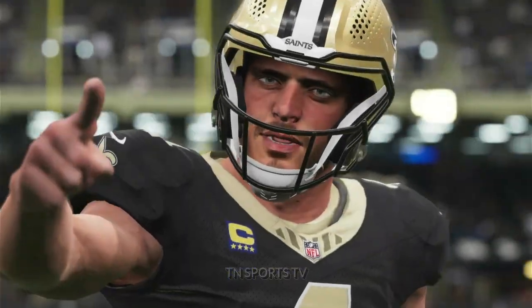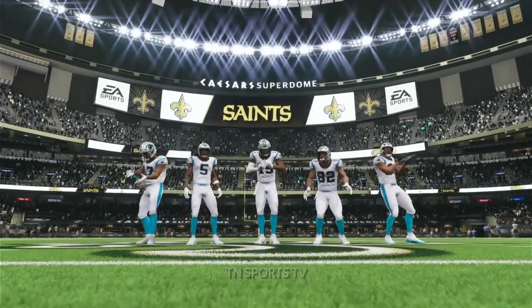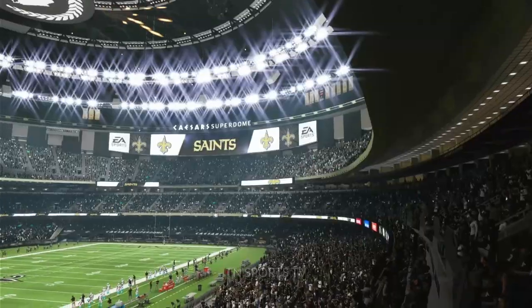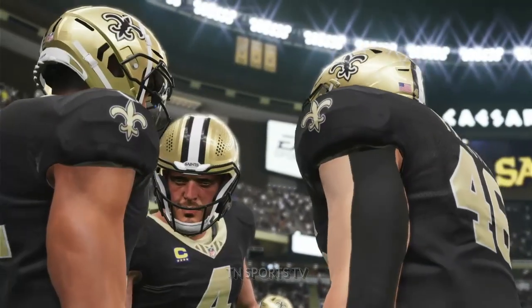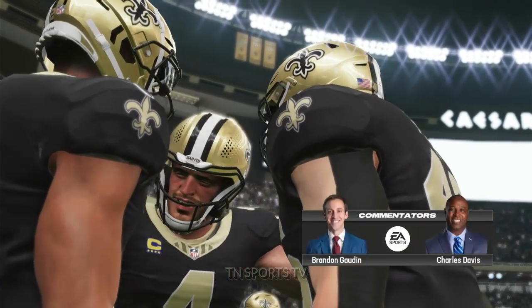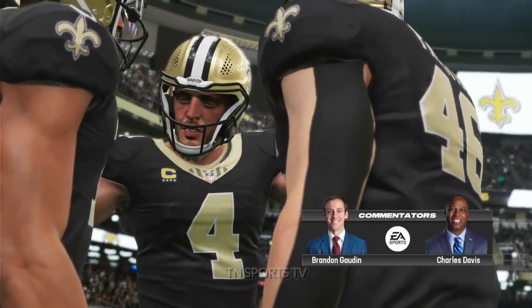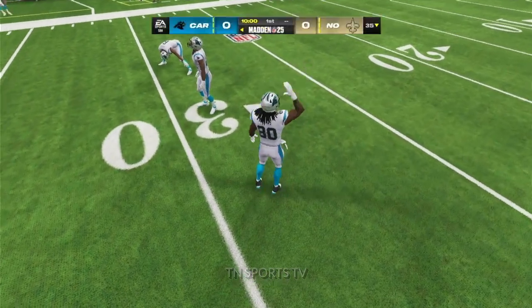As we'll see, Derek Carr and the New Orleans Saints versus Andy Dalton and the Carolina Panthers. It is always a celebration here in the city of New Orleans, and we are just outside of the French Quarter at the Superdome. Happy to be on hand. I'm Brandon Gaudin with Charles Davis, and before we kick, partner, your keys to the game, please.